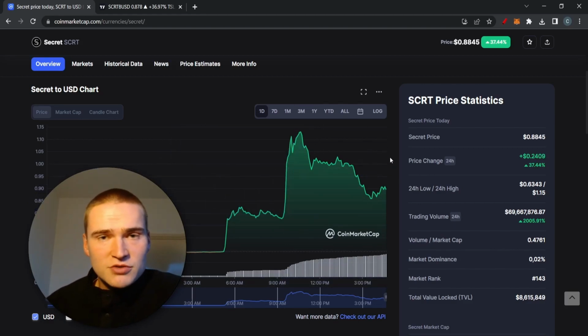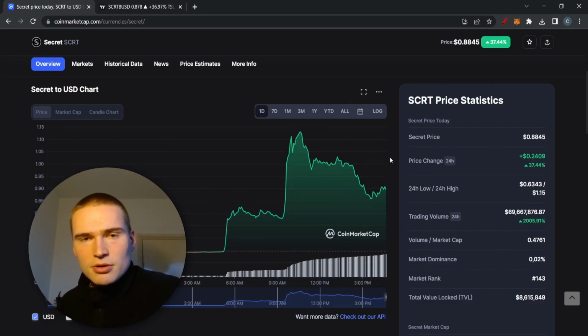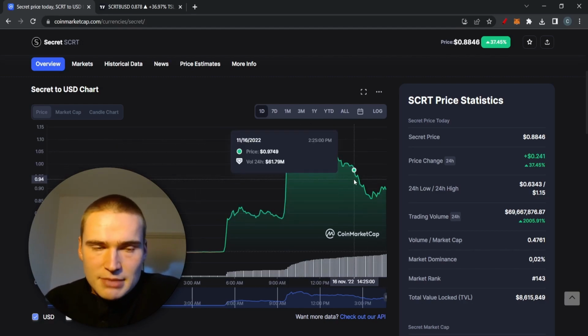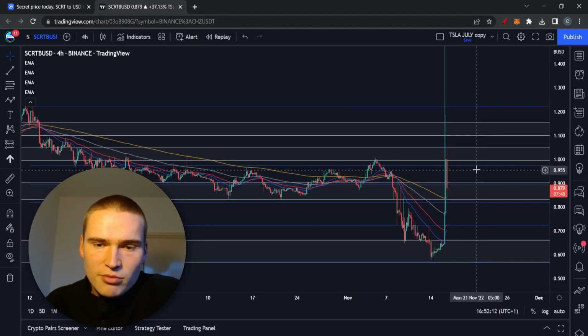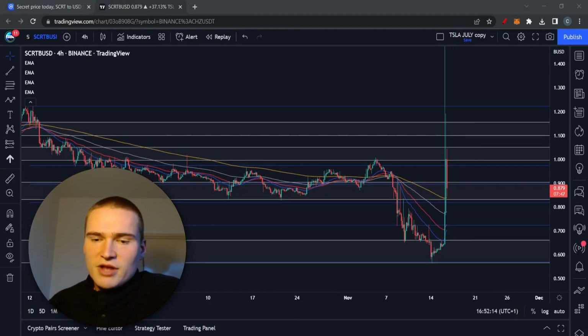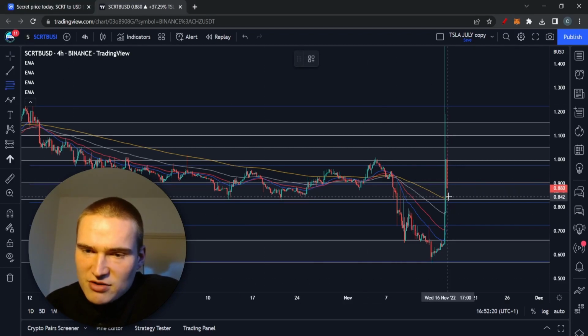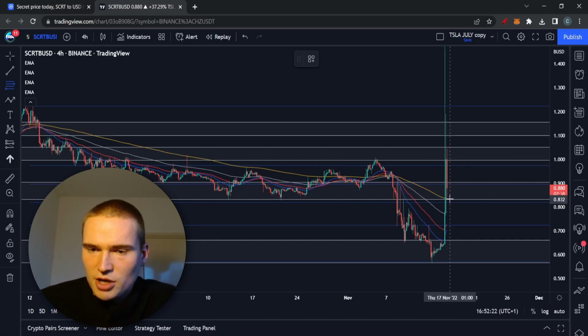Now that could be bullish for the long term, that they're just buying up SCRT tokens. Or it could be bearish if they're trying to sell it. So be careful for manipulation. I will take the possibility of manipulation into account in this analysis. What you can see is that we have found support after dropping down from $1.